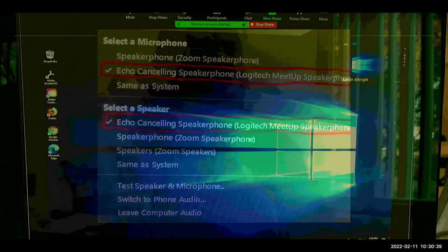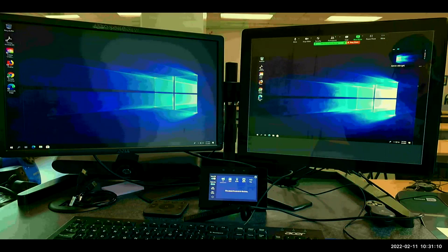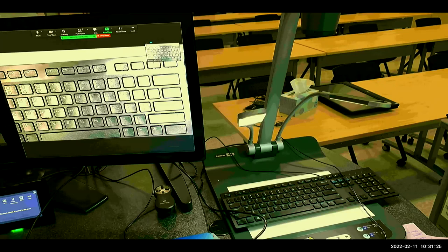Finally, one last thing to think about in the Zoom session: make sure that the video, there's a caret right next to the video icon. If you tap on that, you can choose the Logitech Meetup camera to make sure that camera is set up for the room. Otherwise, it's just going to be a black screen and you'll probably be a little frustrated. So in a HyFlex situation, you want to utilize the Logitech camera. You'll make sure that you choose that within your conference application of choice. Just another example of how the students are seeing what you're seeing here.